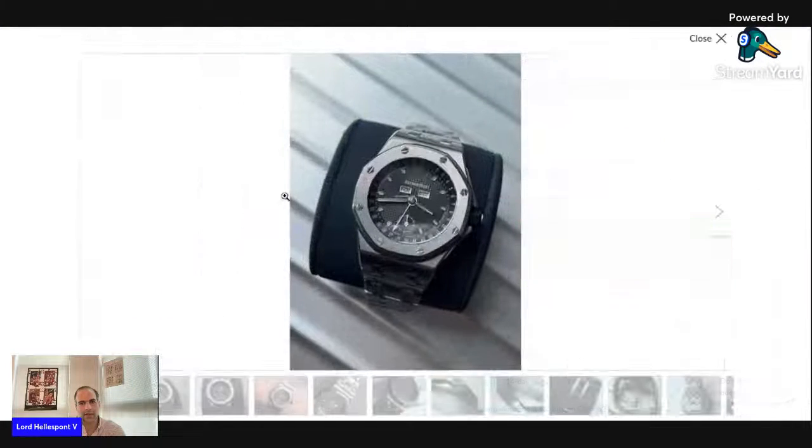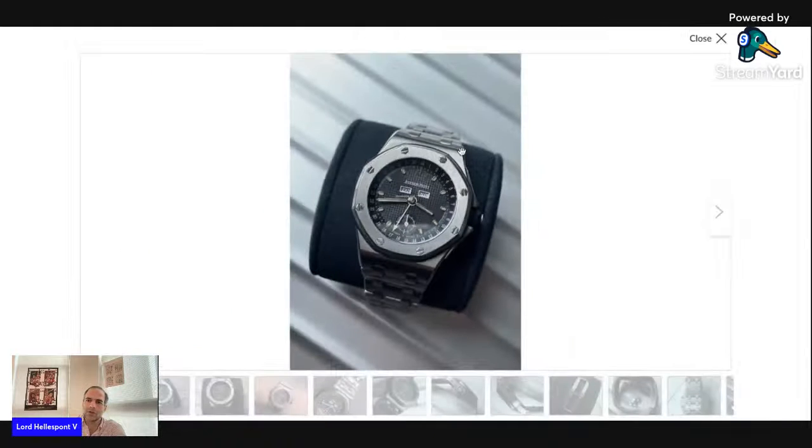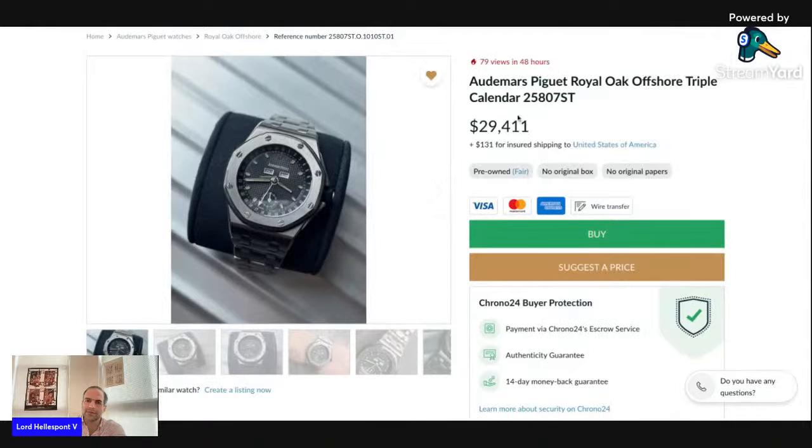Sorry about that. There we go. Audemars Piguet Royal Oak Offshore Triple Calendar, and that's reference 25807 ST, executed in all stainless steel.